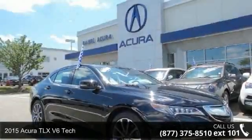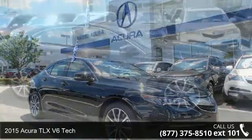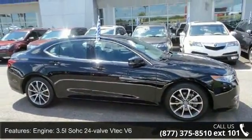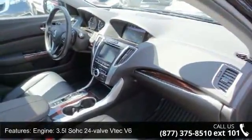Step into the 2015 Acura TLX. If you are looking for a first-class ride, you have found it. This vehicle comes with a reliable six-cylinder engine, connected to a smooth-shifting automatic transmission.